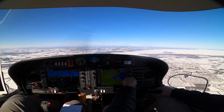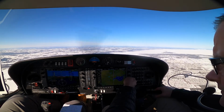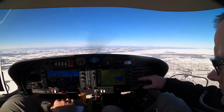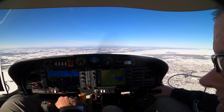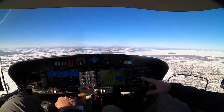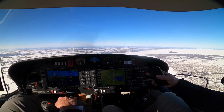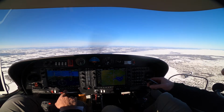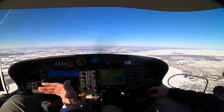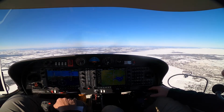Let's see where our airport is over there. We're going to CNV8. So we're now 26 nautical miles from our destination. So we just did this in what, 40 minutes or 30 minutes? The planned flight time was 38 minutes, but that's extended because of that headwind. So it'll probably only take us 30 to get home.